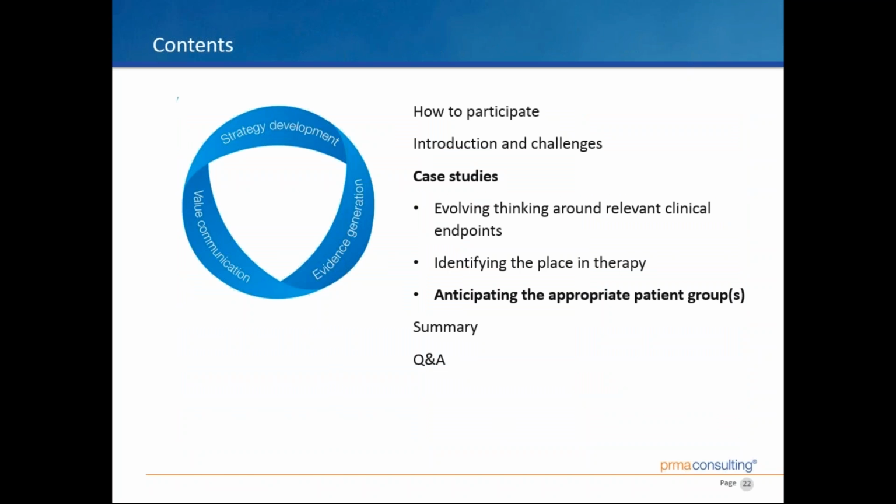The third example is around patient groups and subgroups. We know that payers require clarity on the target patient population, and focusing on patient subgroups is a strategy HTA agencies can use where they see increased value in specific groups of patients. However, it's also a strategy they use where they wish to limit the financial exposure to a new drug. I'm going to hand over to Catherine now, who will talk you through an example in HCV.